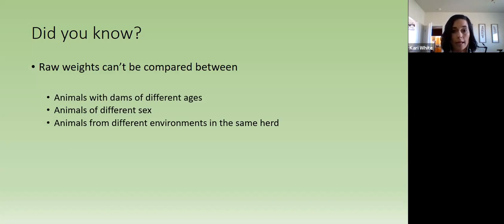So my cows at home, some of them run the summer closer to town, which is down by the river, and some of our animals run way out in the canyons, which is near almost no water anywhere. And so when I'm doing genetic evaluation on those animals, it wouldn't be fair to compare them, even though the calves were born in the same year, because they're run in such different environments.